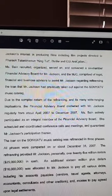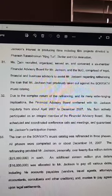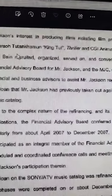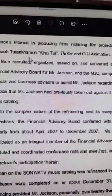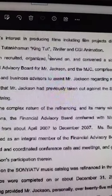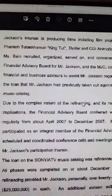Jackson's interest in producing film projects directed to Pharaoh Tutankh, A-N-K, living dead, Amun, King Tut. So remember I told you guys he was trying to do the movie King Tut? It was for the Ankh symbol, living dead. He's looking for all these symbolisms, life after death, living dead, and so on. Well, there it is right there, the lawsuit with Ramon, in writing, that he was going to do the movie King Tut.